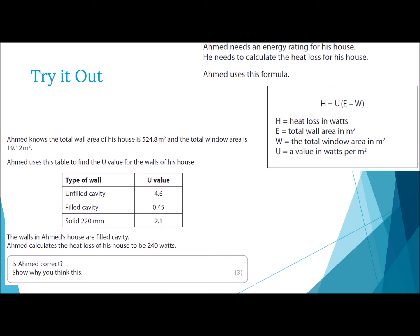Here's another question we can have a go at. This one also uses a formula, which is over here with a key, but it also gives you some more information. So it's quite a lot of information here. You've got the bit at the top, this key information around the total wall area and the total window area, and then you have a table. As well as your formula knowledge, this is also testing your ability to accurately find information from a table. It's just a 3-mark question. Have a go at it. Pause now, and then we'll have a look in a moment at how to answer this particular question.